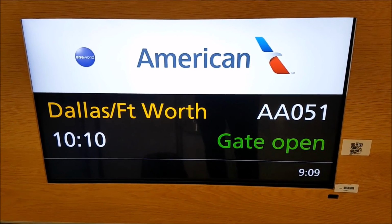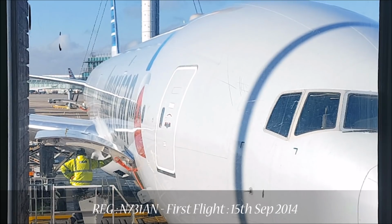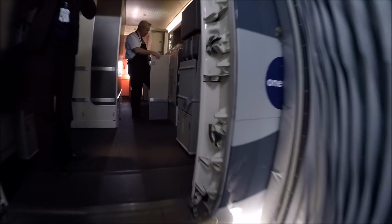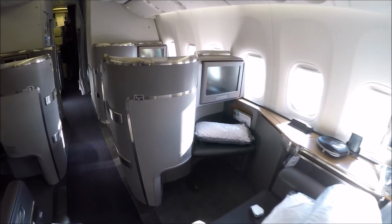I arrived at my gate to see a gorgeous Boeing 777-300ER waiting for me, aged at just over 4.5 years old. I was invited to board in priority group 1 and greeted at the aircraft entrance. I wasn't, however, shown to my seat, which some airlines do offer in first class.